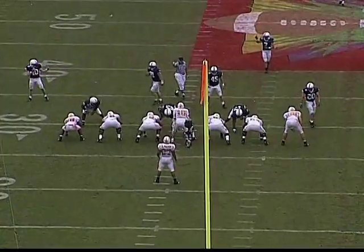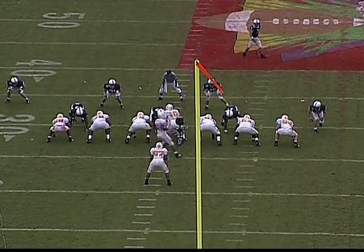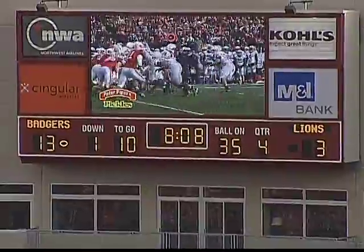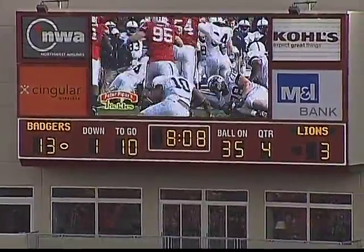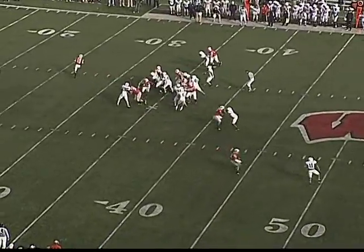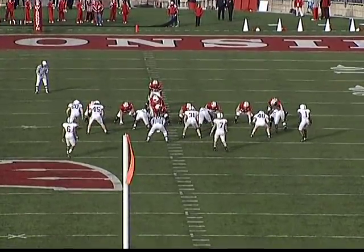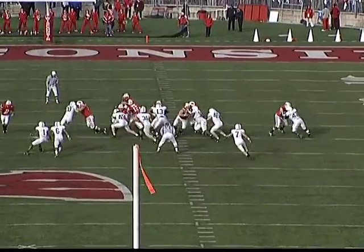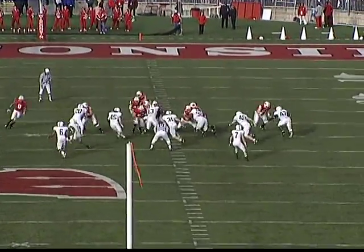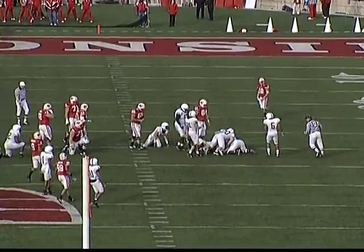45 takes on the guard, stuns the guard, locks out, gains separation, shuffles back to the football. 45, taking on the fullback, hits, locks, sheds, disengages, gets to the football.